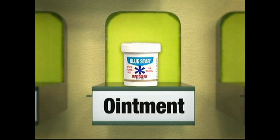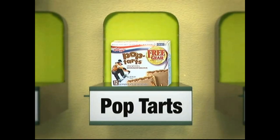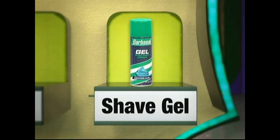Use as directed. Pop a Pop-Tart in your toaster and start your day. The quick snack that hits the spot. New Barbasol Shaving Gel blocks skin irritation for a more comfortable close shave. It's new, it's gel, it's Barbasol.